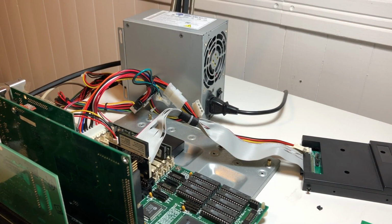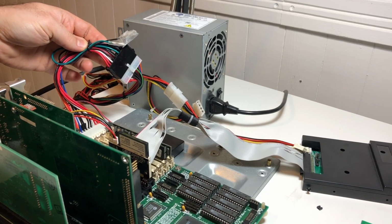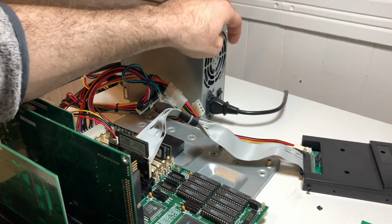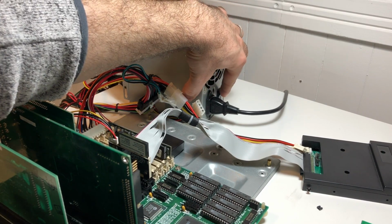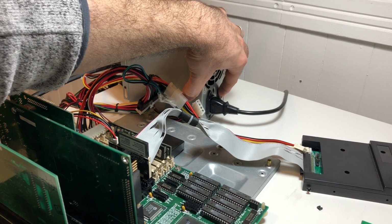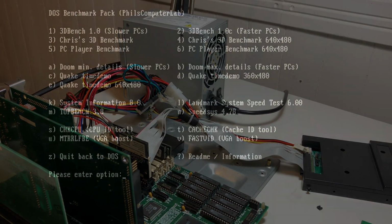All right, so let's get this system powered up here. I've got a basic AT to ATX power adapter here, and I've got the two wires that are used for power on shorted. So as soon as I flip the power switch on the power supply itself, the system will power up. I'm going to leave absolutely everything in the BIOS at their default values and auto settings, aside from just setting the hard drive and that sort of thing. So let's see how the system benchmarks right out of the box like this.